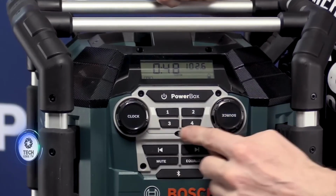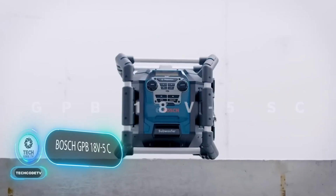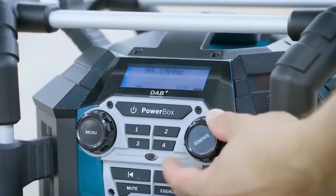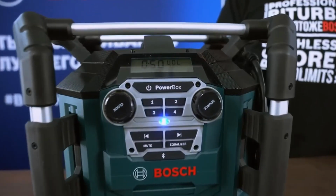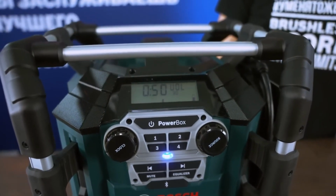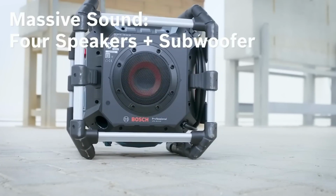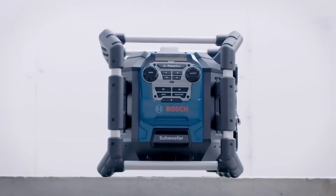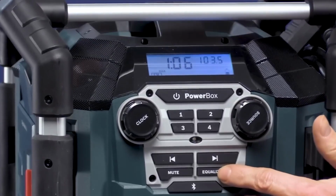Introducing the Bosch GPB 18-volt, a revolutionary battery-powered audio system designed specifically for construction sites. Featuring 4 5-watt speakers and a powerful 20-watt subwoofer, along with Bluetooth connectivity and FM radio, it's the perfect solution for on-site entertainment needs. What sets it apart is its compatibility with 18-volt batteries from different Bosch tools, providing added convenience and versatility. With a price tag of $550, batteries not included, the GPB 18-volt offers an affordable yet high-quality audio experience for construction professionals.